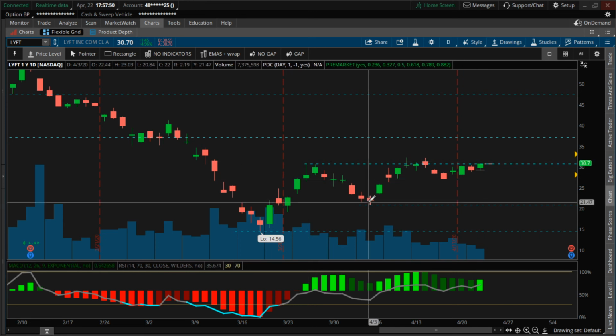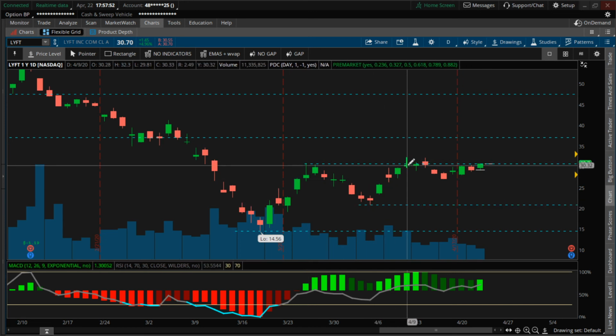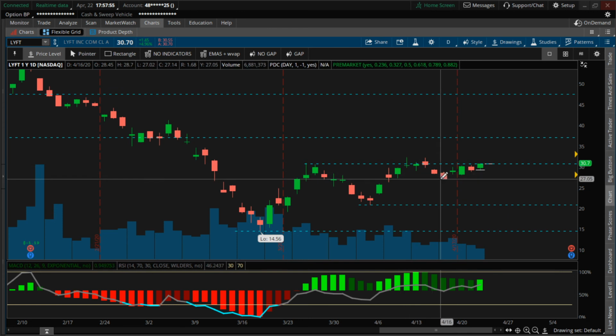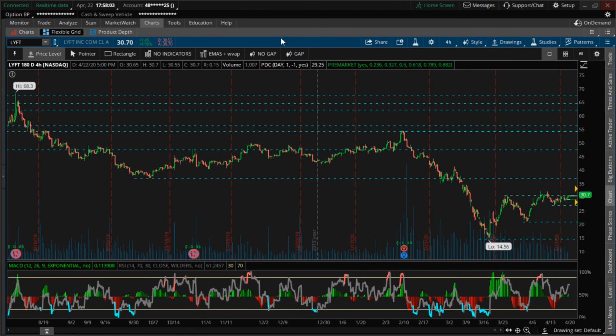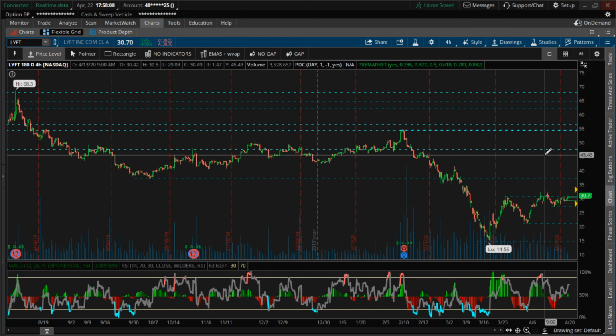Sold off, came down, found some support level. Buyers stepped in, pushed it back up, back to that resistance level, came back down, found some support right there. And then buyers stepped in and pushed it back up to the area. And that's where we're at now. All right, now let's go a little closer, from the daily to the 4 hour. All right, so now let's go into details of what's going on.